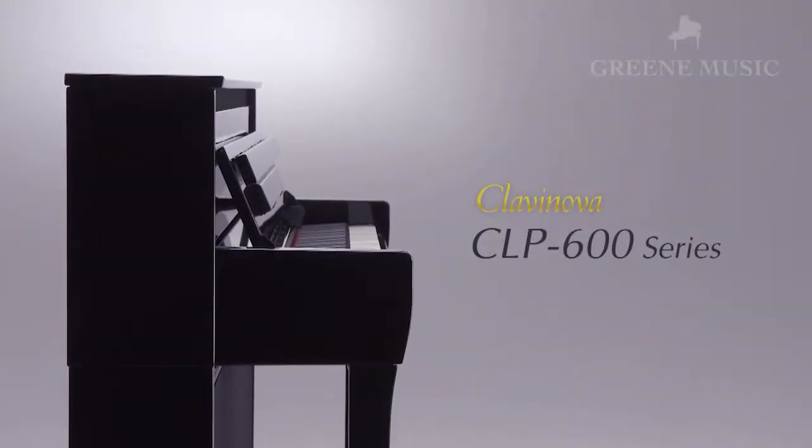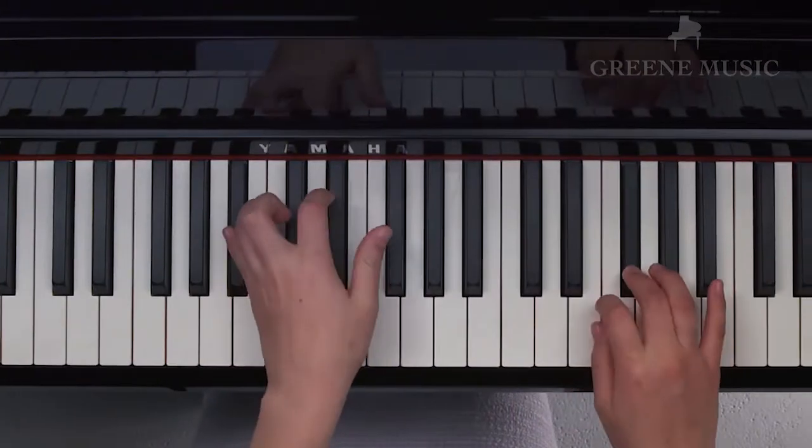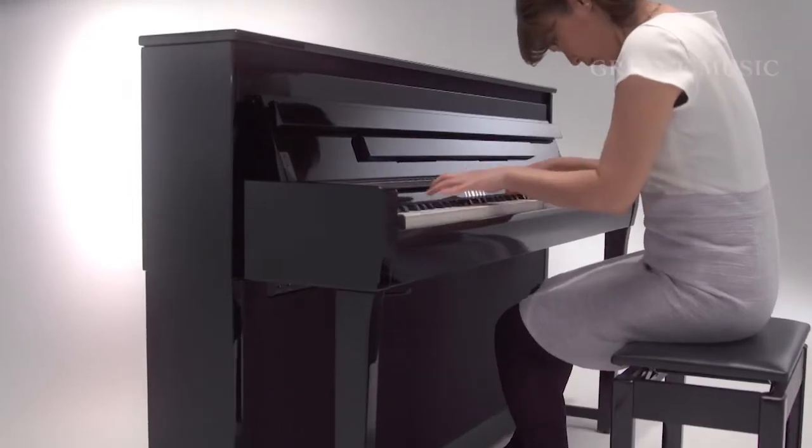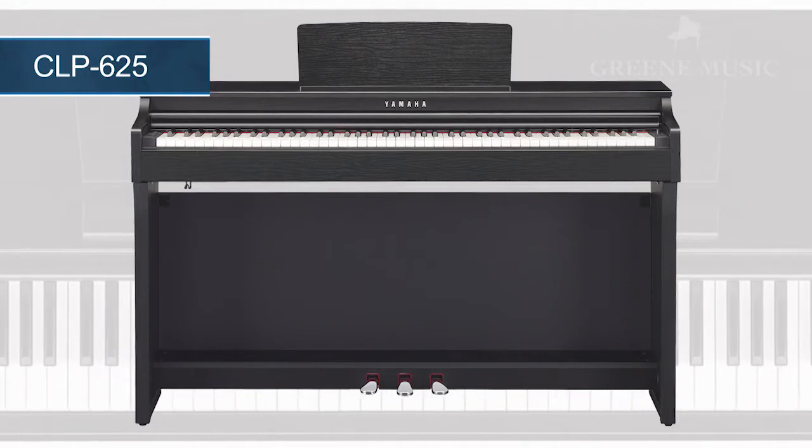Yamaha's Clavinova CLP 600 series offers the ultimate in music satisfaction for the traditional piano purist, including a collection of features guaranteed to enhance your music in ways never before imagined. On this video, we're going to touch on the spirit of the Clavinova, and we're going to highlight the features that are found on all of the models within the 600 series, including Yamaha's entry-level Clavinova, the CLP 625.